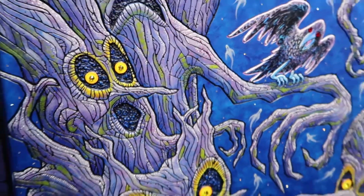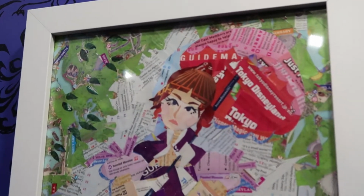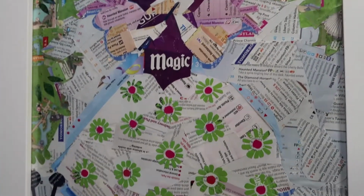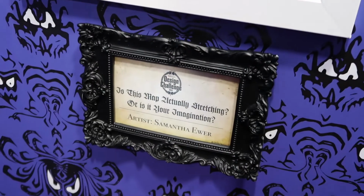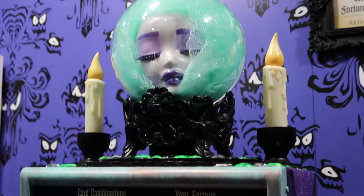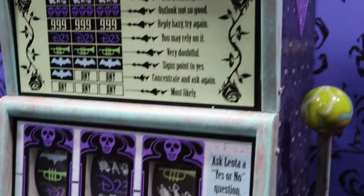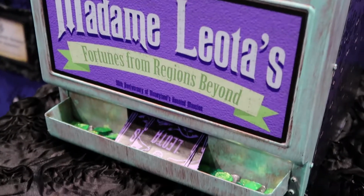I know you have a lot of work. Spooky. So this one's actually made out of park maps. So you got Tokyo park maps, Magic Kingdom park maps, Disneyland park maps down here. It's by Samantha Ewer. Here's a fortune-telling machine. I don't know if I'm supposed to touch it or not, but it looks kind of fun. So, okay, so if you're a gold member, who got your gold member pin?